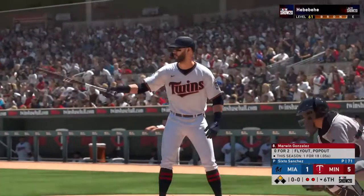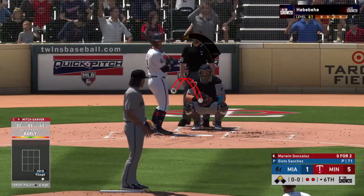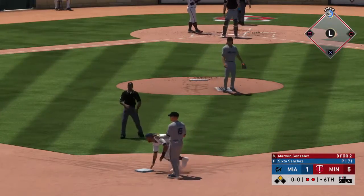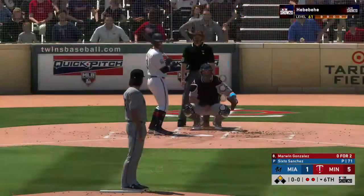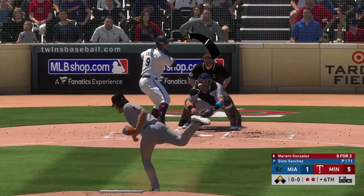The batter, number 9. Digging in once again, Marwin Gonzalez. No hits in two trips to the plate for him in the ballgame. A throw behind the runner at second, and he just manages to get his hand in. Ready with the first pitch. Here it comes.